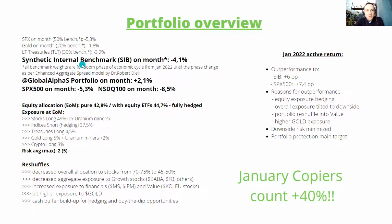Our synthetic internal benchmark, which is currently calculated of 50% S&P, 20% gold, and 30% treasuries, which are the weights typical for the boom phase of the economic cycle, which started in January 2022. The synthetic benchmark is down 4.2%. Our portfolio, which is the Global Alpha Search portfolio, is up 2.1%. So we effectively outperformed the synthetic internal benchmark by exactly 6 percentage points, and I'm really happy with that. We even outperformed the equity indices by more than that.